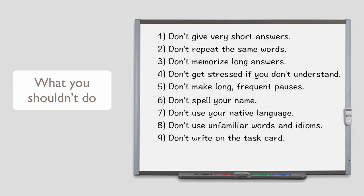Don't write on the task card in Part 2. The examiner will give you a piece of paper for making notes. Don't ask the examiner if what you say is correct. The examiner is not allowed to respond to you unless you need clarification about a question.